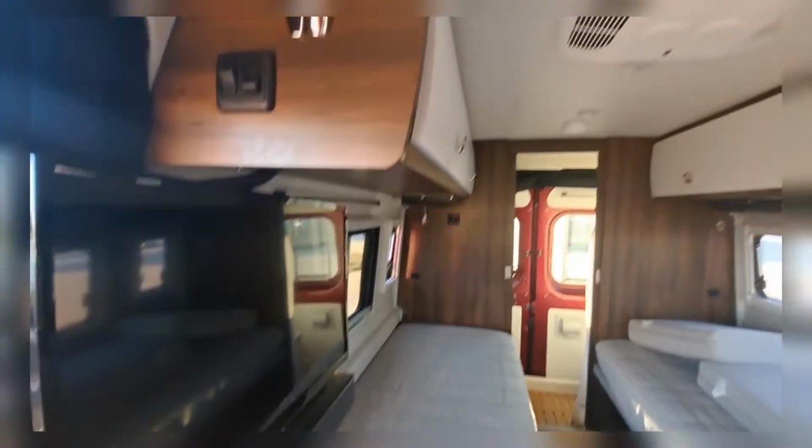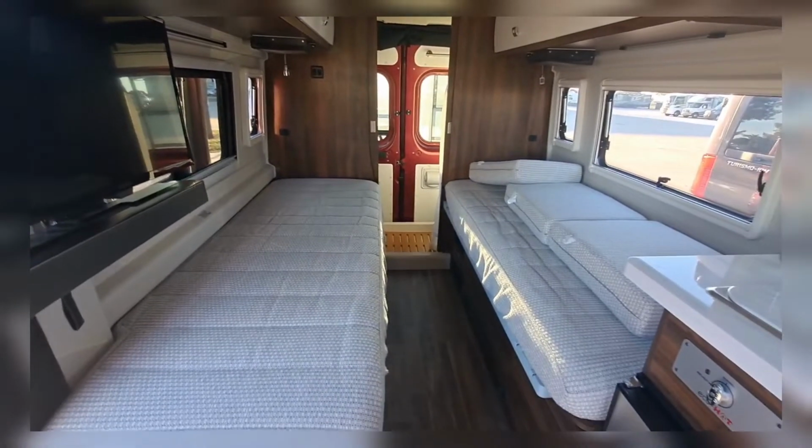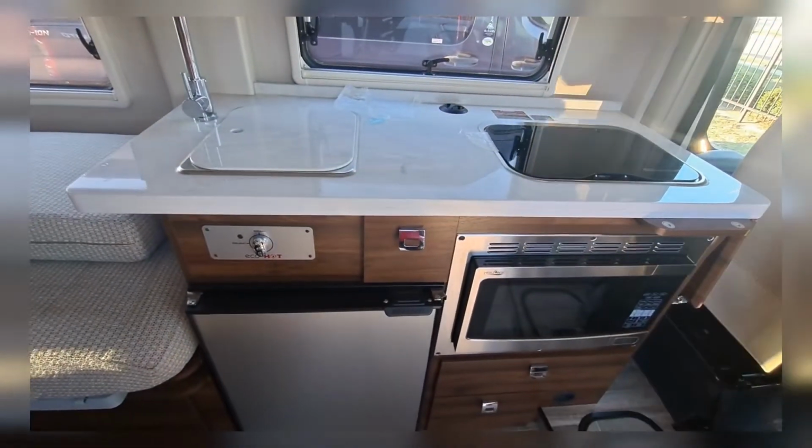So, you know, now I'm just showing you the other parts. These are all the panels up here, the control panels and different things. Then, of course, you can see why I love the 59K, because it does have twin beds that can turn into a larger bed.